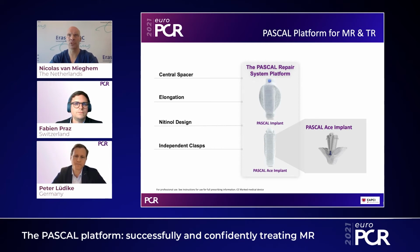What is the relative proportion of PASCAL ACE and PASCAL in your practice? Do you use more PASCAL ACE, or do you still prefer the original PASCAL? This is a very interesting question, and this is something that definitely changes from center to center. On the tricuspid side, the PASCAL ACE rate is 100% now, and on the mitral side, I would say it's still 80 to 20%. What we don't do in the meantime is mix the devices. So when we started with PASCAL ACE on the mitral side, then we stay with PASCAL ACE. When we started with the former PASCAL device, the PASCAL 10 device, then we stay with PASCAL 10.